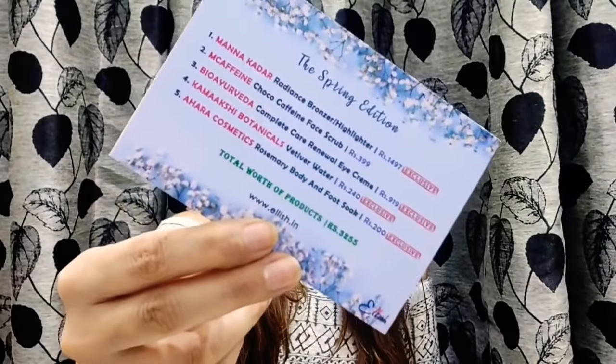So that's all I have received in my Ellish box for April month. The total worth of all the products is 3,255 rupees. And you are just paying 399 rupees. So yes, I always love my Ellish box, and this time also it's really nice. I like it. So that's all I have received.